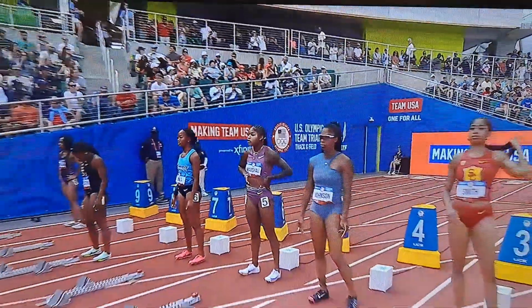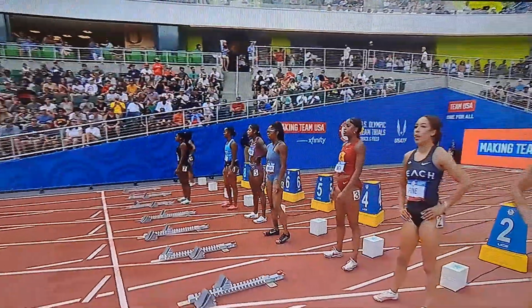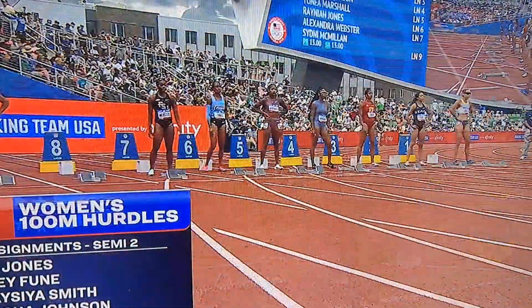She was terrible in her first heat. I watched that and she was garbage. Let's watch the second heat. This is why she's in the first lane. Second in Doha this year. She's been very consistent on the Diamond League circuit. Former LSU Lady Tiger. Three-time Olympian, and at the age of 41, Lolo Jones is in this.